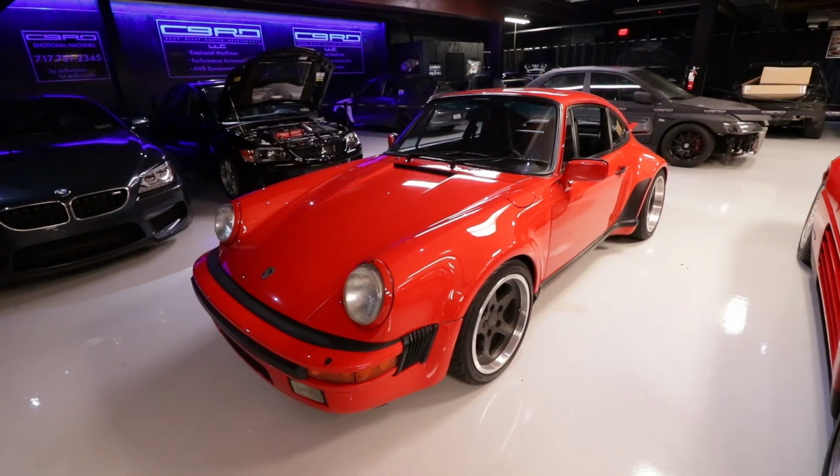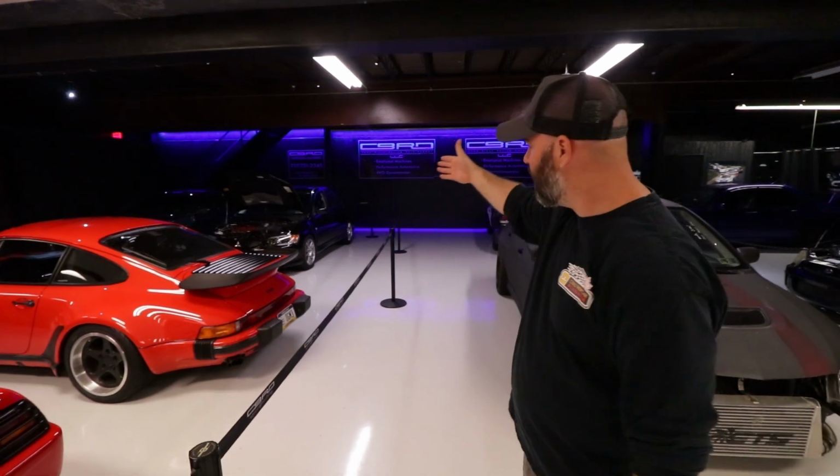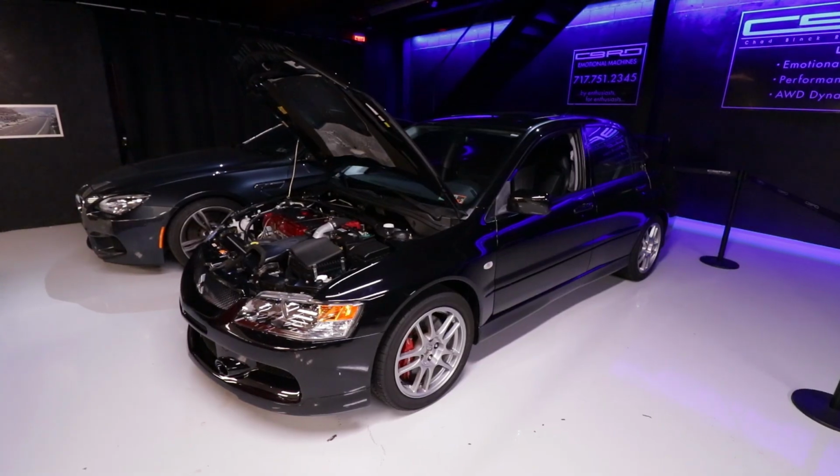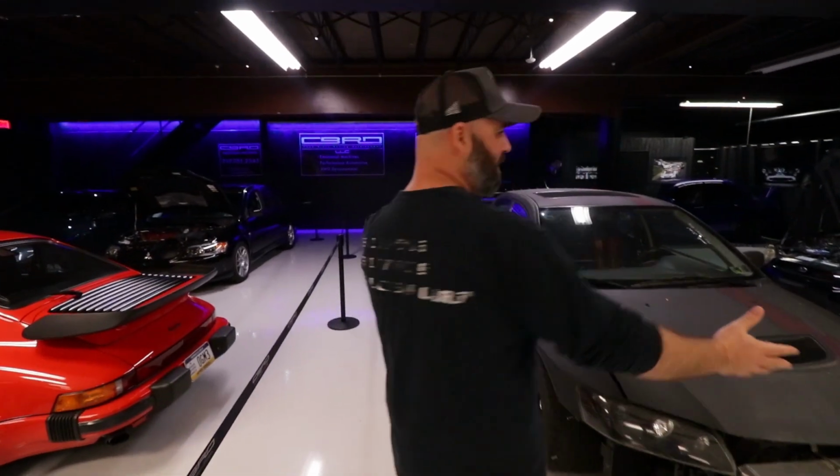There's Chad's 930 that we mentioned earlier. There's an Evo 10 there. That's an Evo 9 that's for sale there, with like 9,000 miles on it. Yeah, it's like a new car. Super low mileage. It's just a bunch of other cars in storage from here.